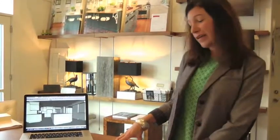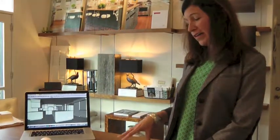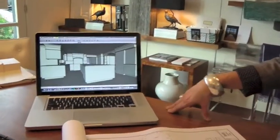Reading a plan can be challenging. If you do it every day, it becomes your language. But if you don't do it every day, we understand and realize that it can be a challenging piece of communication to understand the details. So we will use 3D modeling for our clients.